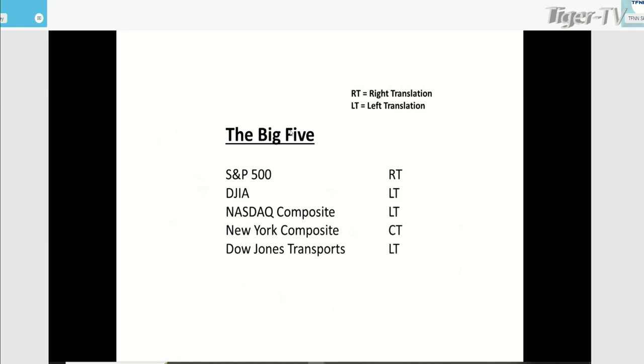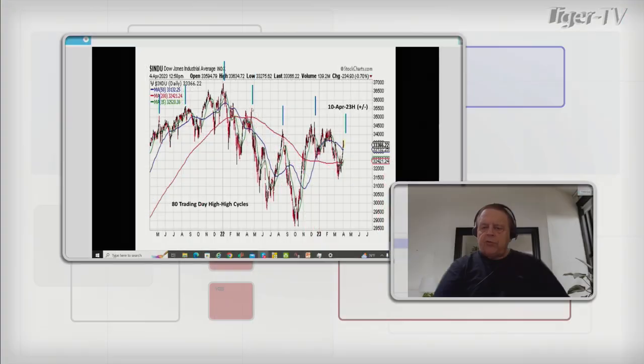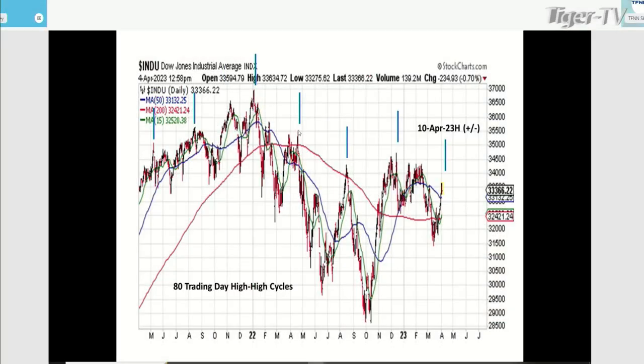So clearly, left translation carries the day. So what is that telling me? The 34-week cycle has probably seen its highs. And now we're in the process of heading lower. Well, we're heading lower today, that's for sure. We're lower today, at least so far. I don't think the high is in. It could be, but I don't think so. And here's one of the reasons why. I've got a number of reasons, but here's one reason.